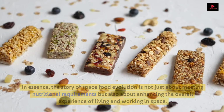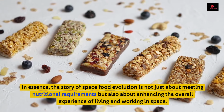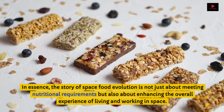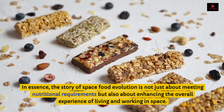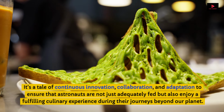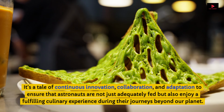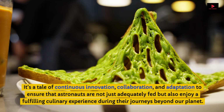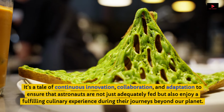In essence, the story of space food evolution is not just about meeting nutritional requirements but also about enhancing the overall experience of living and working in space. It's a tale of continuous innovation, collaboration, and adaptation to ensure that astronauts are not just adequately fed but also enjoy a fulfilling culinary experience during their journeys beyond our planet.